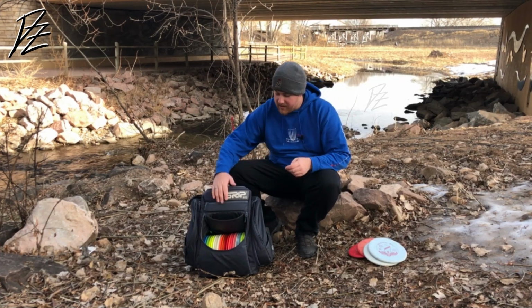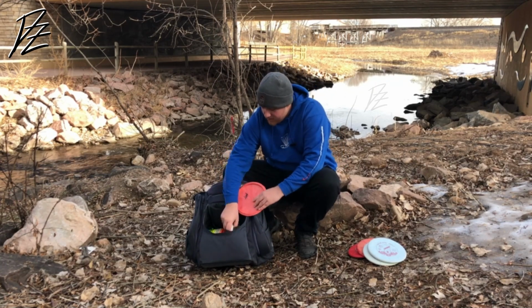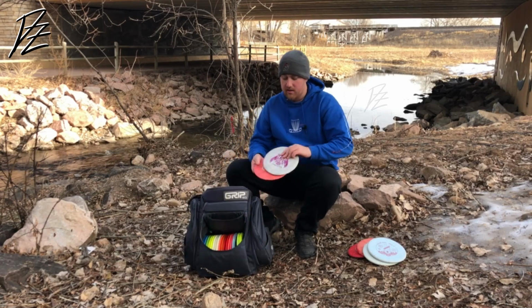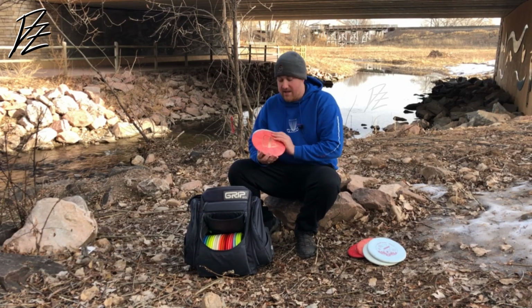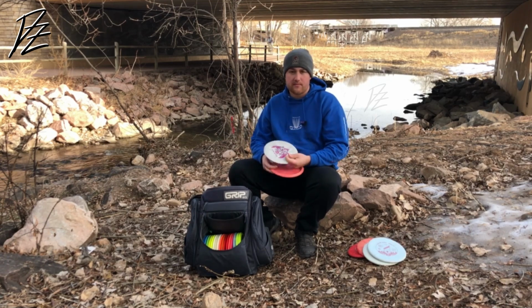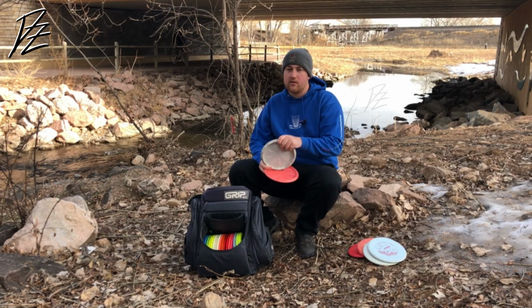Alright, we'll get into some mid-range here. I got 5 in the bag right now. We'll start off with my two Truths. I got a nice classic and a fusion burst Emac Truth, both Emac Truths. This white one's a little bit understable. Love it in the woods so far.